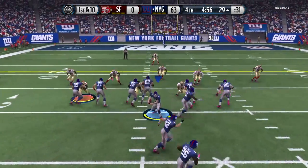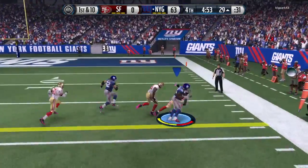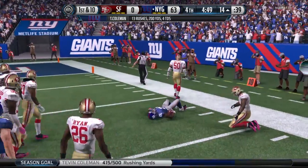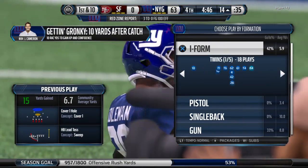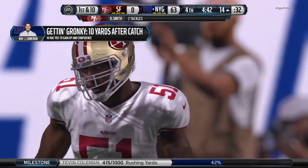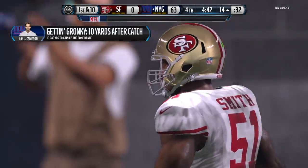For this play, they'll go with two tight ends. Coleman's got it on the toss. Good yardage picked up on that call. Good job by the offense here with a good lead in the second half, picking up that first down, and that's what you want to do. Take your time, look at the play clock, take it down as low as you can, and keep picking up those first downs.